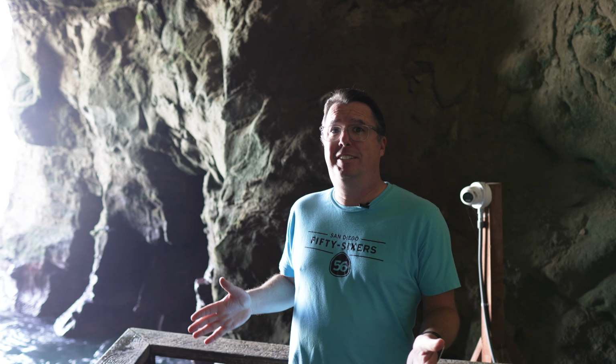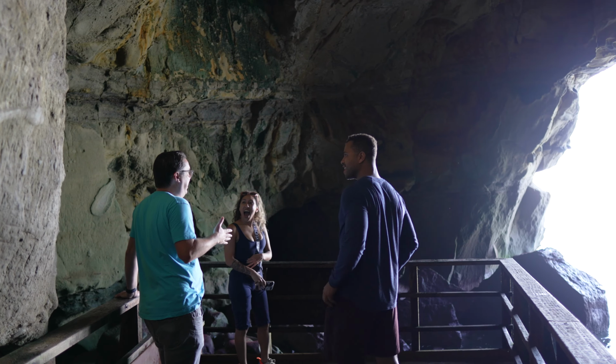All right, so we made it down to Sunny Jim's cave. You gotta go down 145 steps that are very, very steep, so just keep that in mind when you're coming down here. So if you have little kids here, it can be a little dangerous. This was actually dug in the early 1900s, and it was used for smugglers to bring in whiskey into San Diego. So we have a lot of Prohibition references here on our tour today.